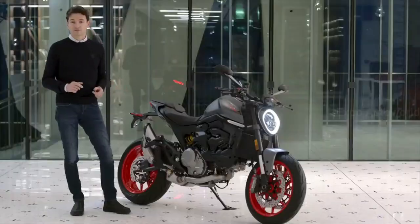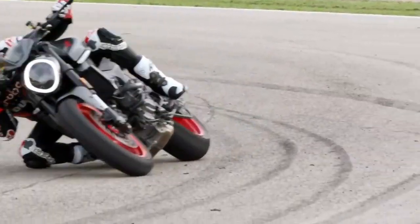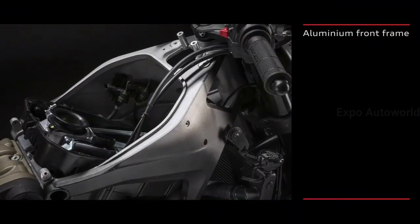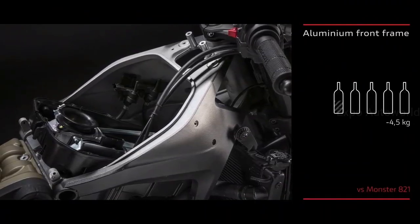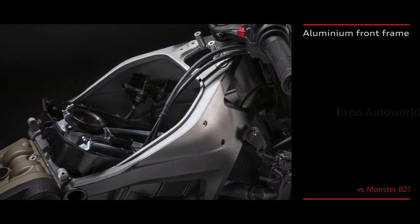But how did we do it? Each new component has been lightened. The frame is the component where we save the most weight. I've already told you it's a so-called front frame, like in the Panigale V4, a very short aluminium frame directly fixed to the headstock. The engine is therefore the stressed part of the chassis. The weight of this frame is only 3 kilograms, even 4.5 kilograms less than the Monster 821, a 60% saving.